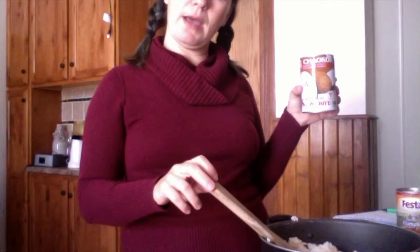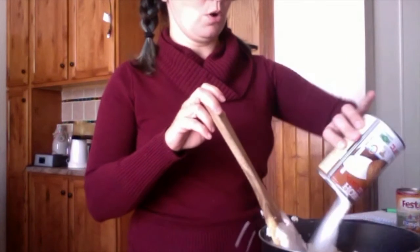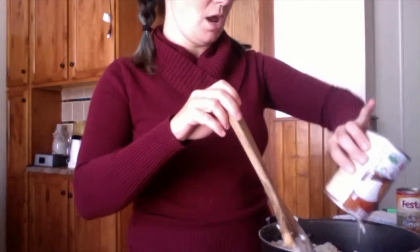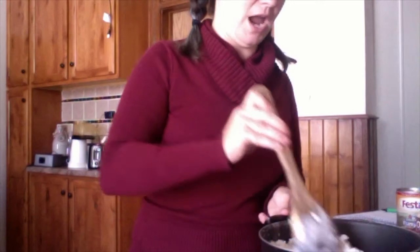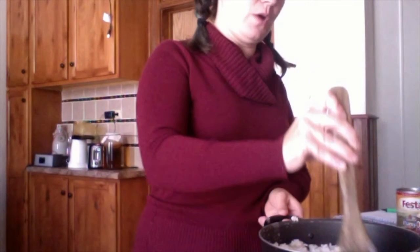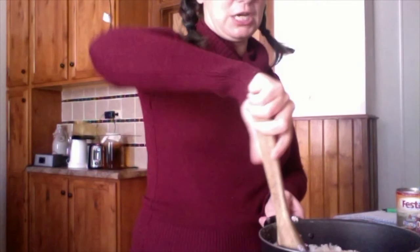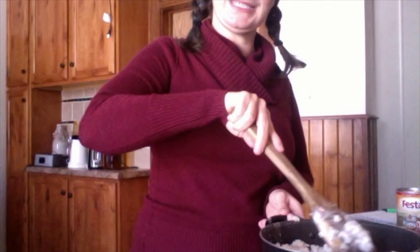The next thing I'm going to add is coconut milk. I'm going to dump the whole can in there. So coconut, ooh, I got some on me. That's awesome. Coconut milk hydrates the digestive tract. It lubricates it, so it helps with constipation. It also helps with diarrhea and replenishing hydration after vomiting because it's got electrolytes and good fats.